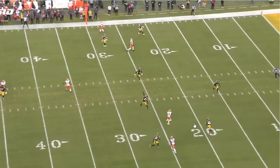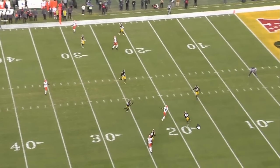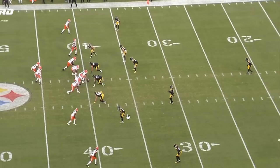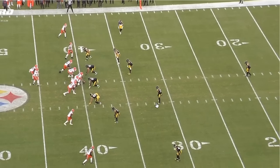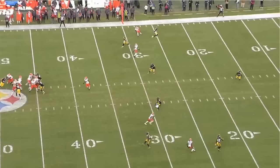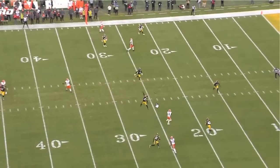James Pierre makes an unbelievable approach to the football, just a slight overthrow, but he's there for it. If he wasn't there, it's probably an obvious incompletion, right? But does a really good job just understanding, looking at the quarterback, reading what they're trying to do, and getting there, right? But man, this is a great read by Jameis Winston.